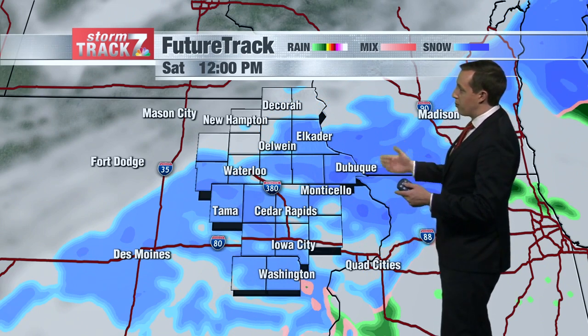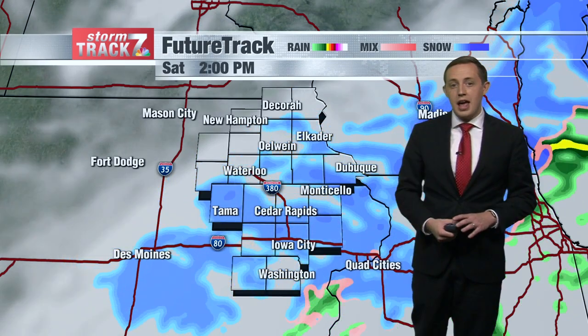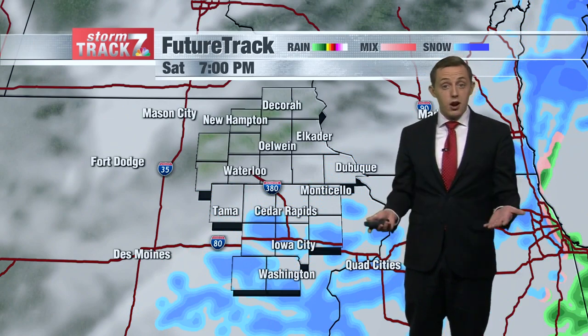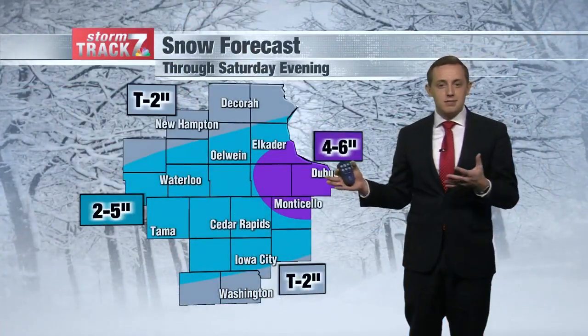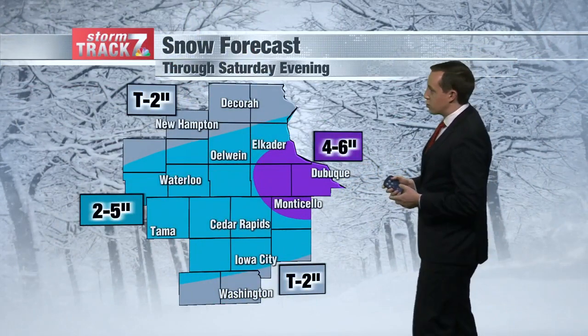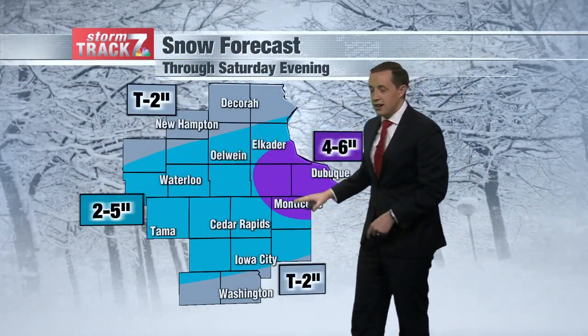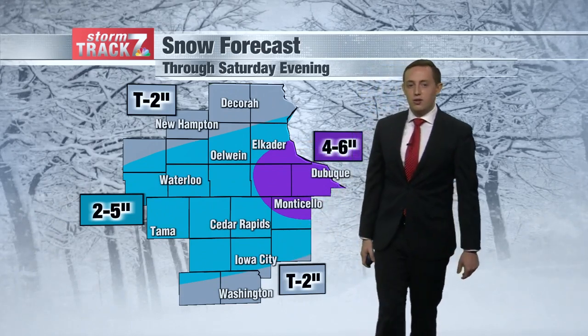By noontime tomorrow, we will be left with some scattered snow showers, and that will wind down from northwest to southeast as we head throughout the day. So putting it all together, your snowfall forecast, a lot going on here on this map. The swath with the winter weather advisory, that's going to be 2 to 5 inches. So roughly Highway 18 to Interstate 80. That's where we'll see that 2 to 5 inch range.